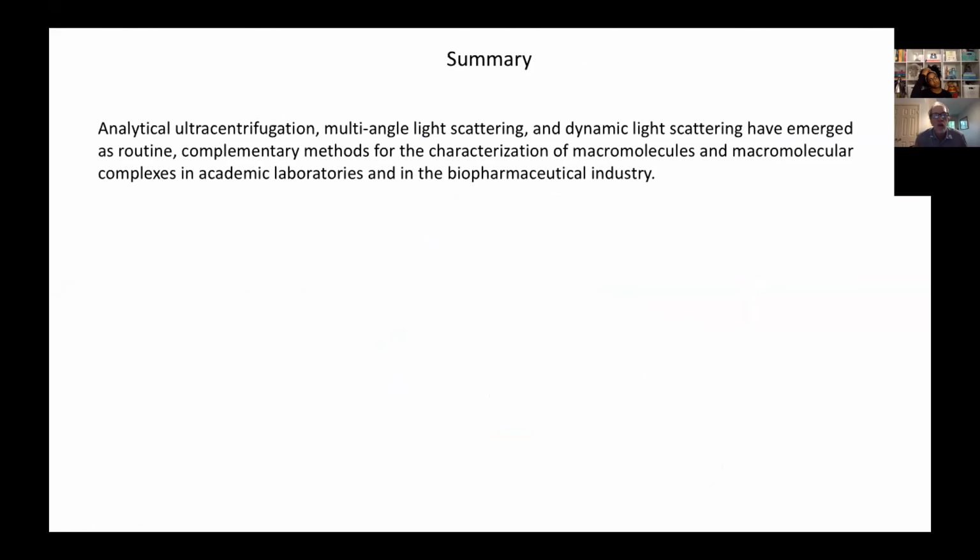So in summary, I hope I've shown you that these three methods, analytical ultracentrifugation, multi-angle light scattering, and dynamic light scattering, have emerged as routine complementary methods for the characterization of macromolecules and macromolecular complexes in academic laboratories and in the biopharmaceutical industry.